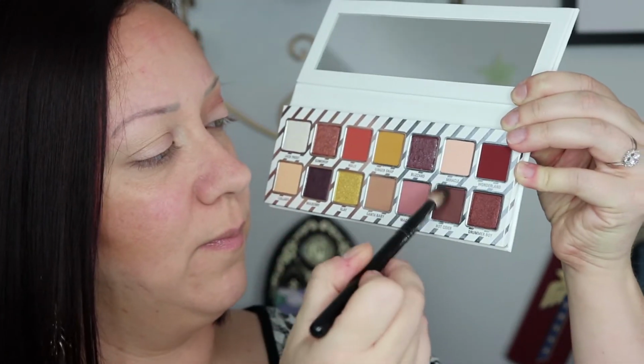Then I'm taking a more tapered brush and going into the shade Hot Cider. I'm starting to deposit the color more towards the outer portion of the eye and then running it directly in the crease, kind of in that socket area, just to really warm it up. You've got to be careful because this is a very pigmented shade. Then I just went back into Macaroon just to really blend it out to make sure it stays soft.